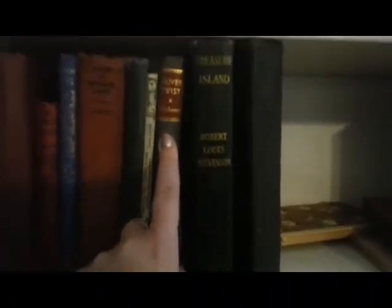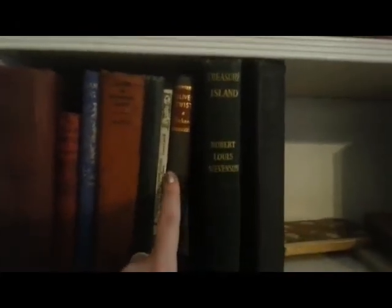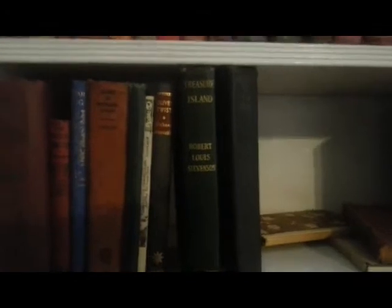The Birds Christmas Carols. Some of these are, oh my lord, actually a pretty rare find for the age. And there's some little decorative books. Treasure Island, Oliver Twist. I actually did start reading this. I have two copies of this, one a children's edition and one the adult edition, but they're both equally worded, without art and stuff like that.